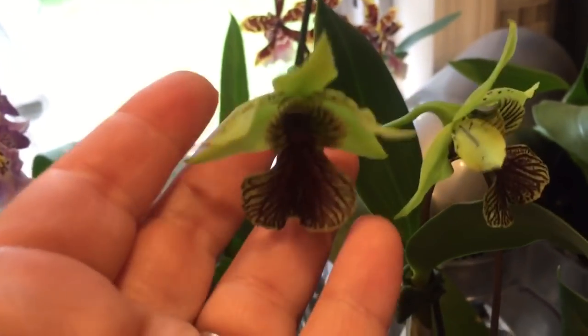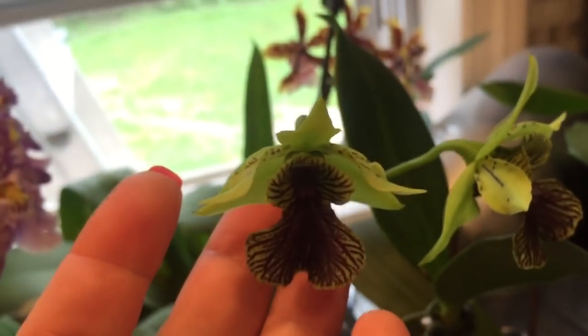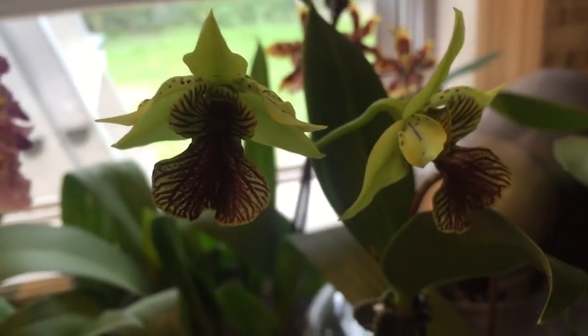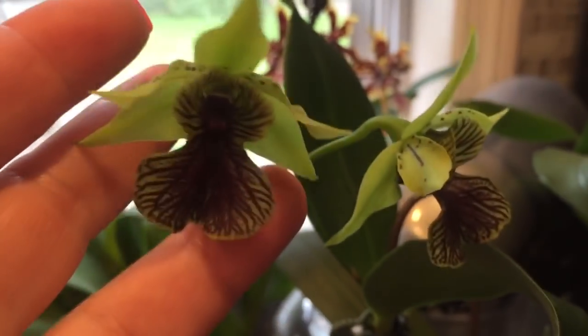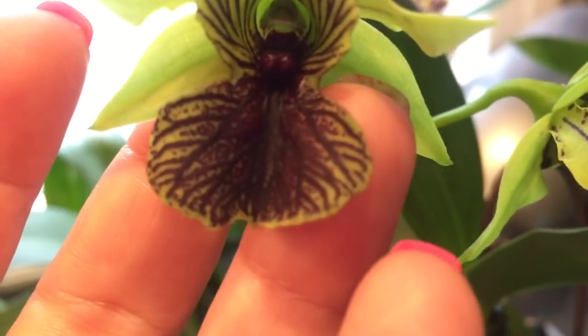My Little Green Apples is in bloom. This is another orchid show purchase. And now you can fully see why I wanted this orchid. I like quirky, interesting flowers, and I've never seen a flower like this before. Look at that lip with the black veining.